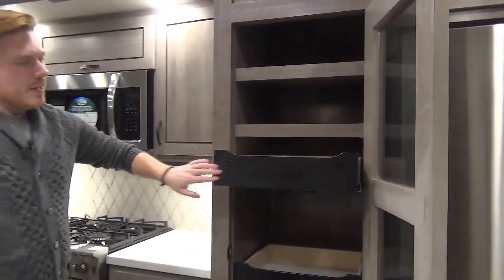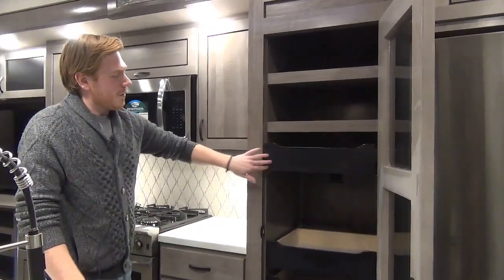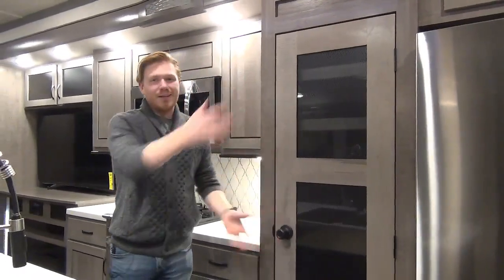It's hard to show you that because they're ice cold from being outside, but they work really, really well when they're properly warm. Overall, great pantry. You're not going to have to worry about anything falling off those shelves, making a big mess when you're towing this from site to site if you have to.